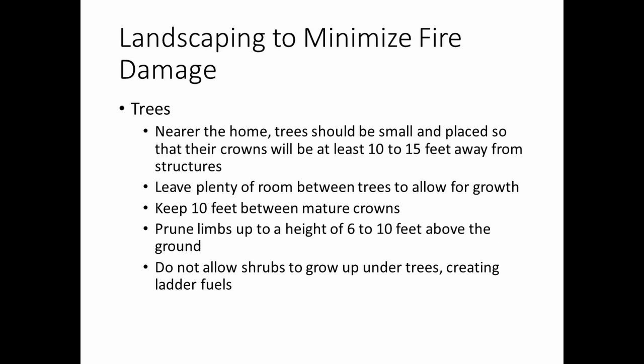As we drive down the road, we see what Mother Nature has done. She's planted trees real close together, and in some cases it's stunted those trees. It's caused some of those trees to die back or die out because they can't get the sunlight they need. They don't have the room they need to grow. They don't get the water that they need because of competition with the other plants. So make sure you allow plenty of room for those trees to grow.